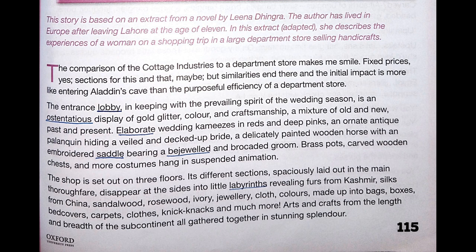The entrance lobby. What is a lobby? Lobby: a room providing a space out of which one or more other rooms or corridors lead, typically one near the entrance of a public building. In keeping with the prevailing spirit of the wedding season is an ostentatious display, intended to attract notice and impress others, of gold, glitter, color and craftsmanship. A mixture of old and new, past and present.